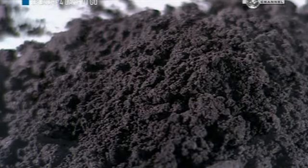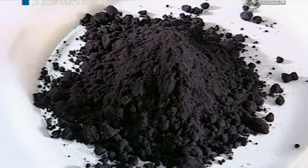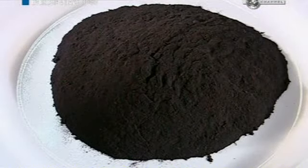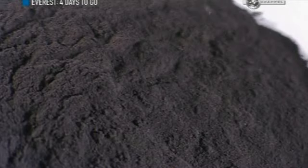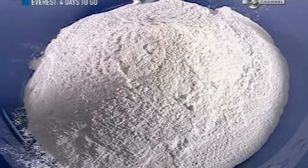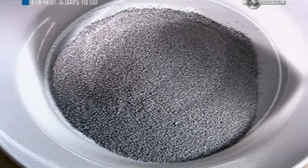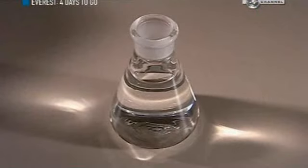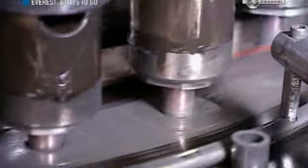Graphite, which conducts electricity. Silver catalyst, which reduces chemical pressure buildup. Manganese dioxide, the main ingredient in the cathode. Barium sulfate, which binds the cathode ingredients. Zinc, the main ingredient of the anode. A gelling agent to keep the zinc particles suspended. And finally, potassium hydroxide, which interacts with the electrodes to produce electricity.